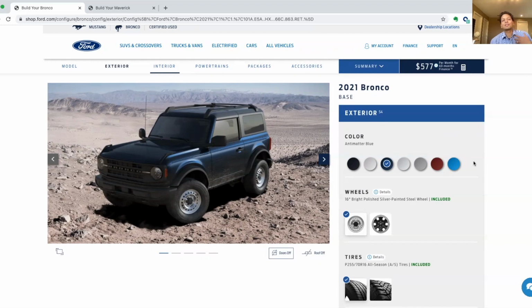Now, let's first cover the Bronco that I have. It's a two-door Bronco. It is four-wheel drive. It has cool things like a crawler gear. It is a manual transmission. The doors can come off, the roof can come off. It's versatile that way. It's versatile for fun. It can be a daily driver.